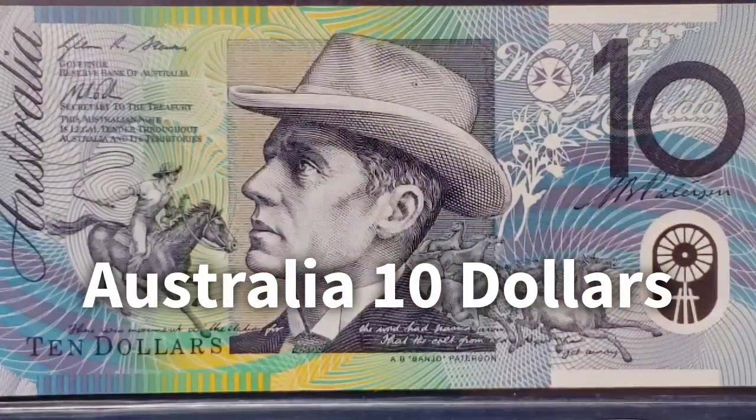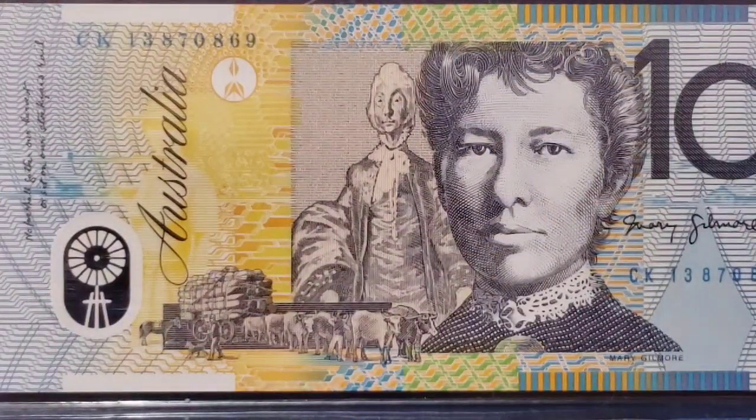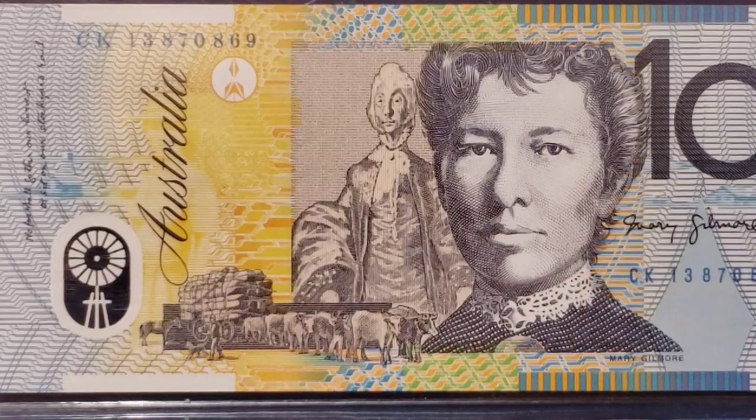Australia is represented on a $10 bill. On this side, we have Banjo Patterson and some cowboys, some wild horses. And on this side, love that windmill, makes me think of my childhood in the panhandle of Oklahoma. We have several yoke of oxen pulling a big load. I imagine somewhere in the outback. And no, the cow is not Mary Gilmore. The cows are actually these critters right here. Please don't make that mistake. You might offend an entire continent if you did.